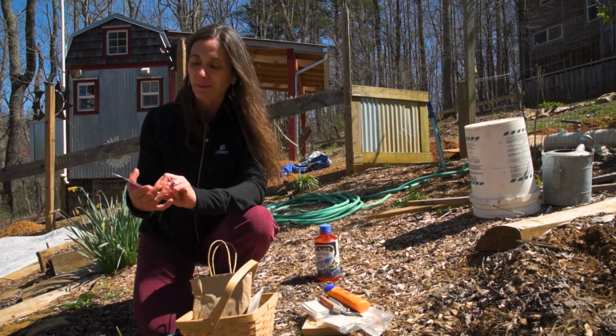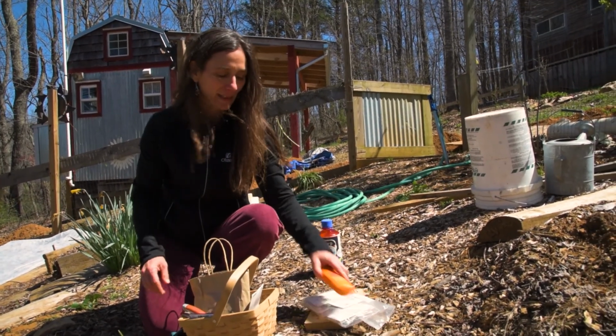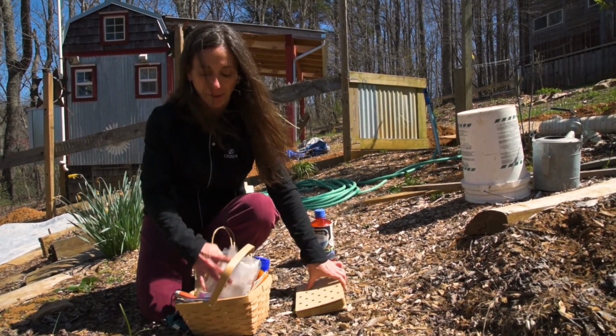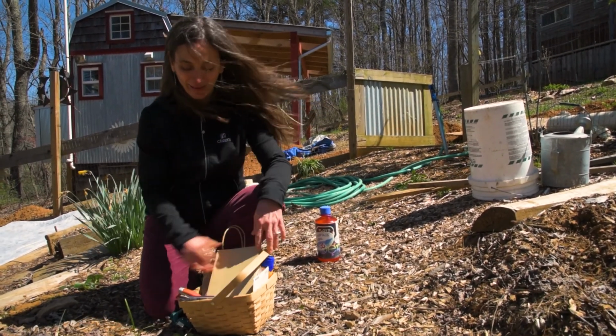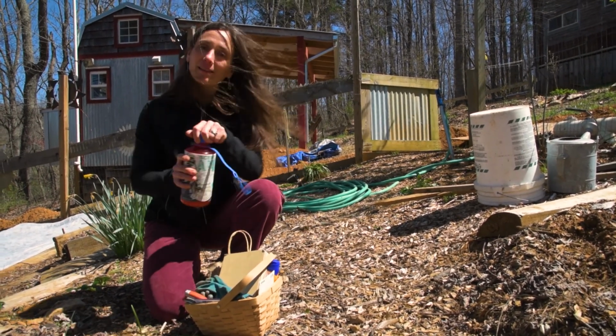So if I have them in my basket, I can look back on them easily. Sometimes my basket gets a little too full and I have to go through it just like a purse or anything else. And of course, you want to have your water.